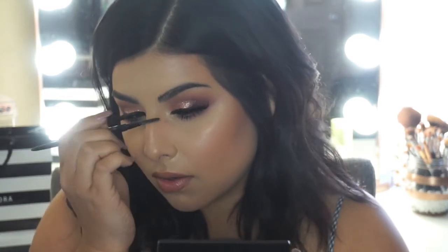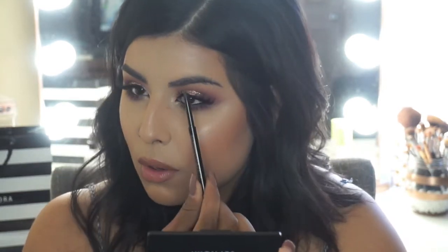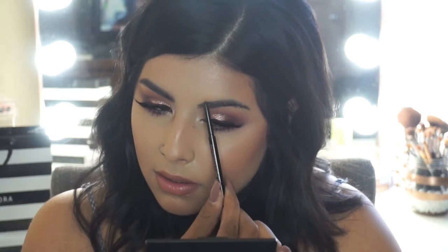Like that. And then I'll just do the same thing, brush it down. I don't have to do so much on this eyebrow on the top as much as the other one.